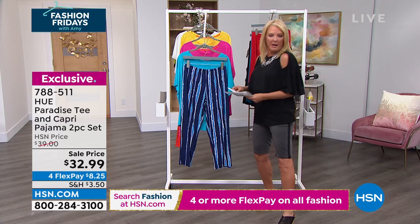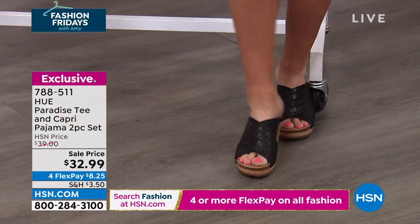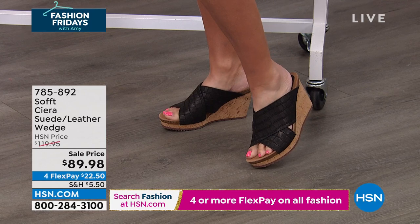All right, guys, what am I talking about? Oh, my shoes. You're going to talk about my new shoes. So I put these on. Yeah, I did. I had to slip these on. Oh, my gosh, talk about comfortable. These are coming up in just a little bit.